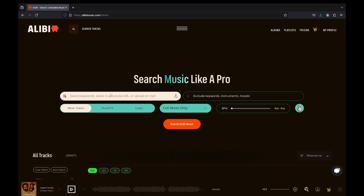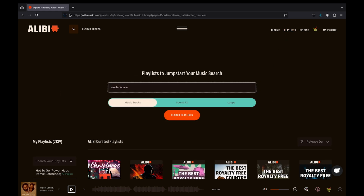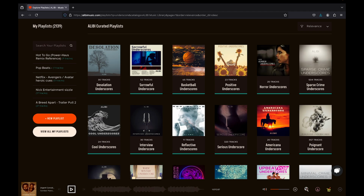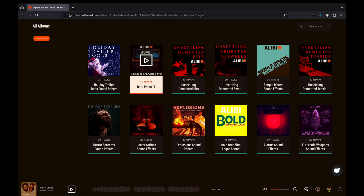Even if you do begin a search without a real sense of what you need, there are thousands of pre-made music and sound effect playlists that you can explore for options and inspiration, or you can search by album for larger groupings of similar options to explore.